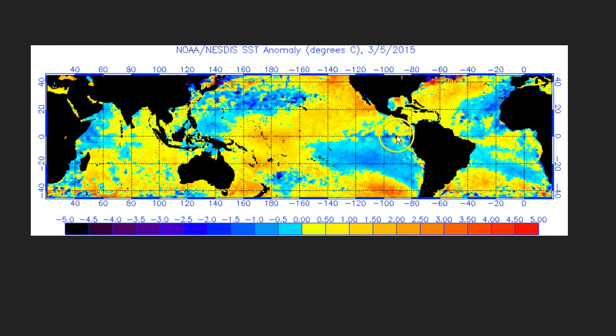Now, here's the thing that's new. We actually see cooler than normal waters popping up in this chart from two days ago. That's a little bit concerning, not so much for a Modoki El Nino, but if there was any hopes of a real El Nino developing, this wouldn't be the case.